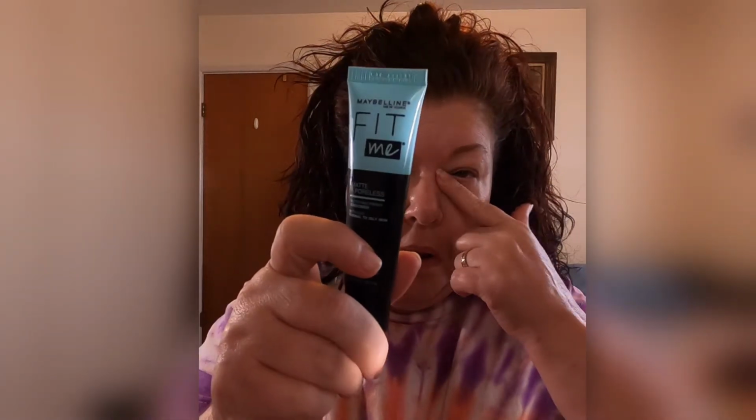Primer I am going to go in with today. Where is the primer? I just had it in my hand. Well, since I can't find what I was going to use, then I'm going to try the Fit Me Maybelline.